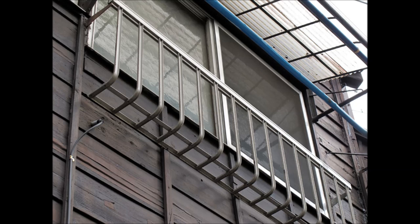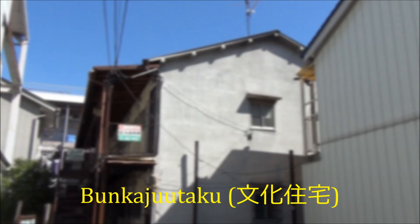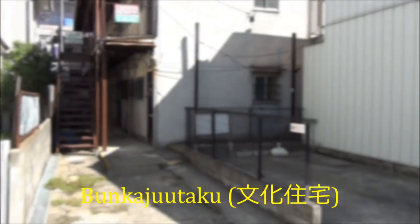Most foreign travelers don't have a chance to see inside a 文化住宅, so today I show you what it is like. This 文化住宅 was built 42 years ago. But the redecorated rooms are in pretty good shape.